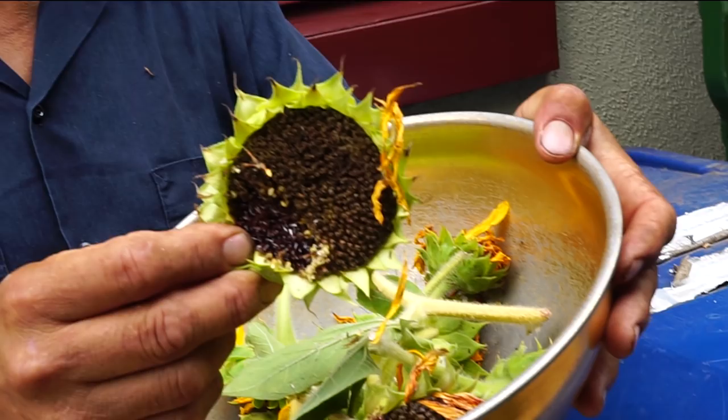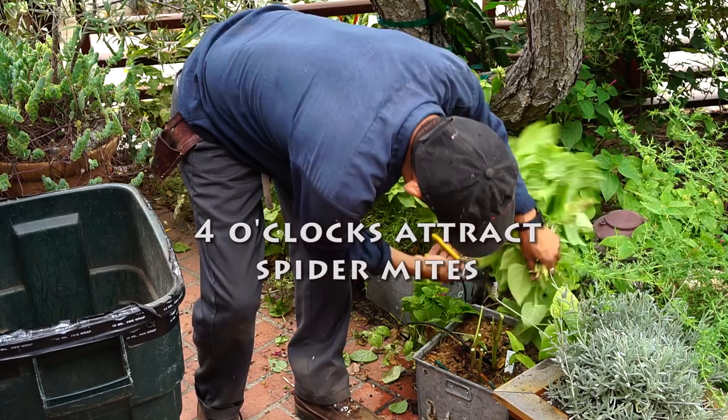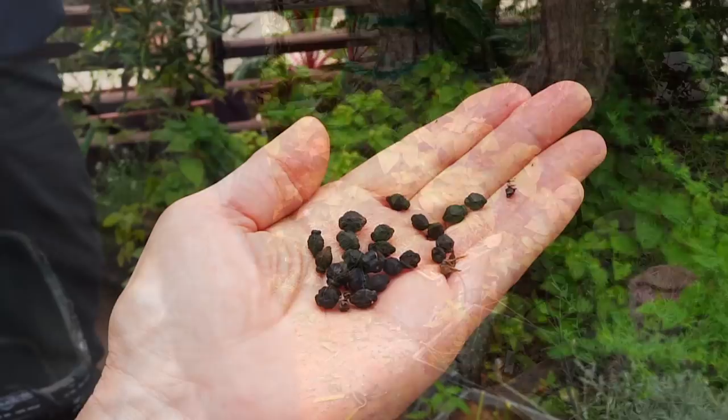All these 4 o'clocks have finished blooming. So he's going to cut them back, and we're going to leave the tubers in hope that it blooms again. If I had other flowers ready to go in there, I would just pull out the tubers, because plenty of seeds have dropped, so I will definitely have more next year. A lot of seeds, see? The seeds are bigger than a black peppercorn.